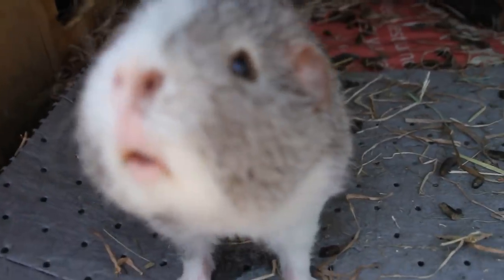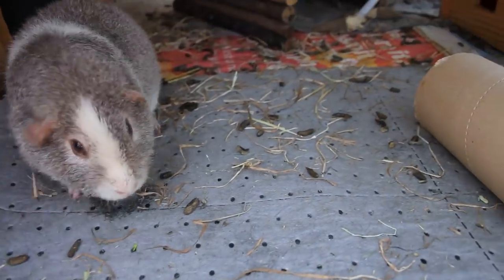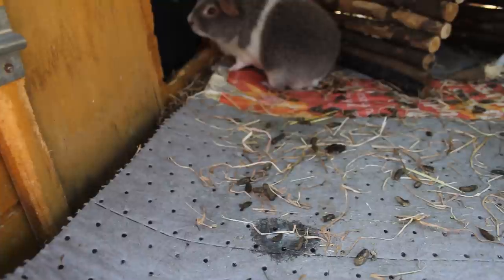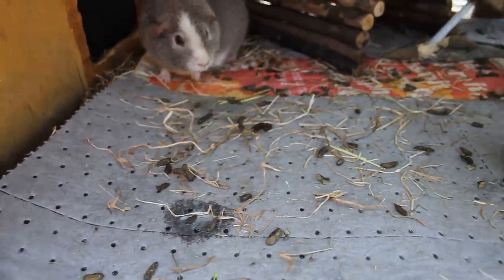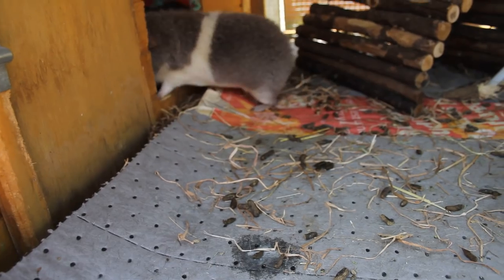So I was gonna clean these guys out, but a lot of people ask me what it's like to own a guinea pig, and I think this is as real as it gets, you know. Guinea pigs poop, don't you? Yes. So I was going to clean it, but they've been living in here for a few days now, so I'm going to clean them out today. But as you can see, they do their own thing.